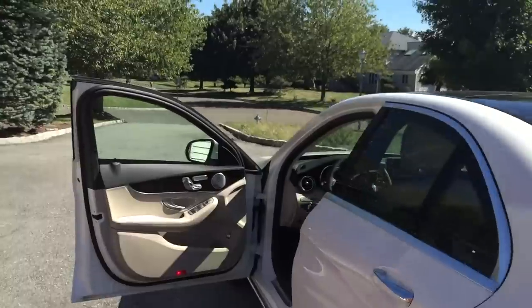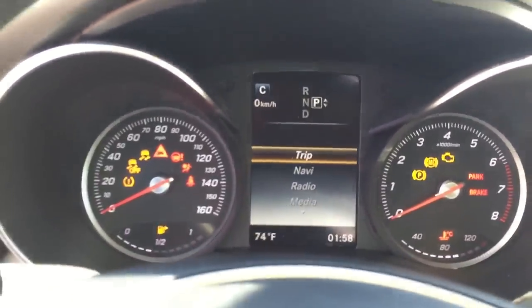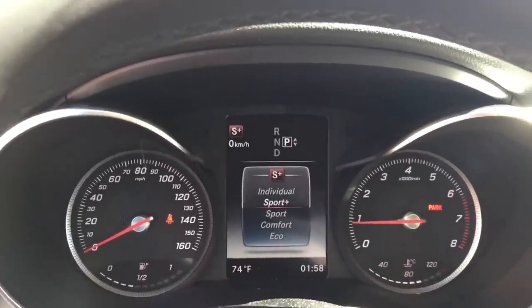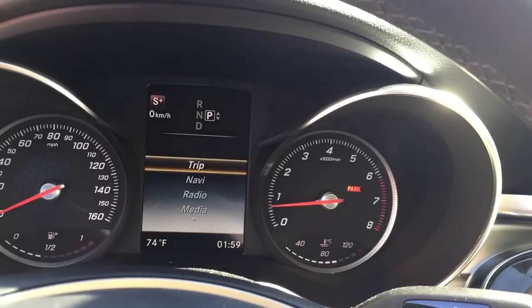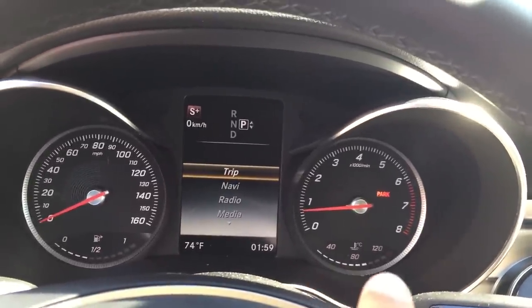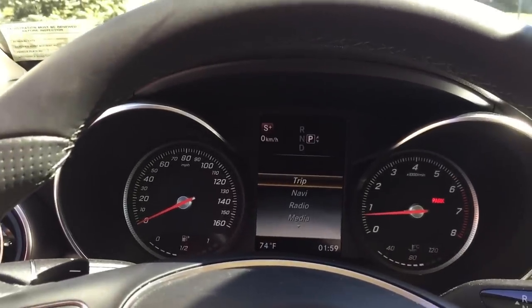Okay, that was that. Mile-an-hour speedometer, 8,000 RPM tach, redline's about 6,300, you have your gas right down there, your coolant temperature right down there, your outside temperature and your clock, pretty self-explanatory.